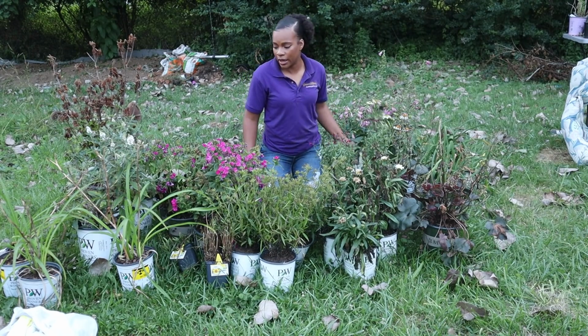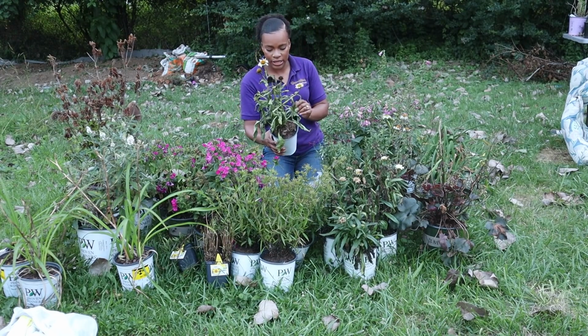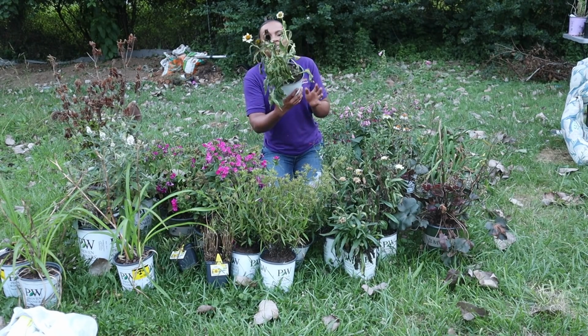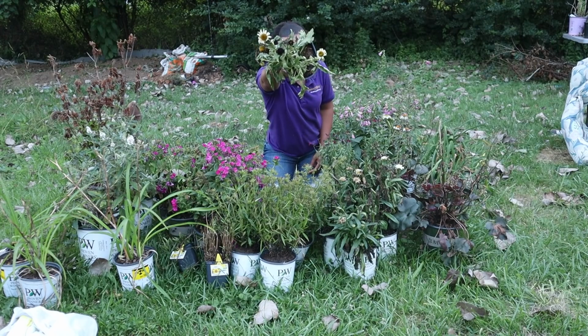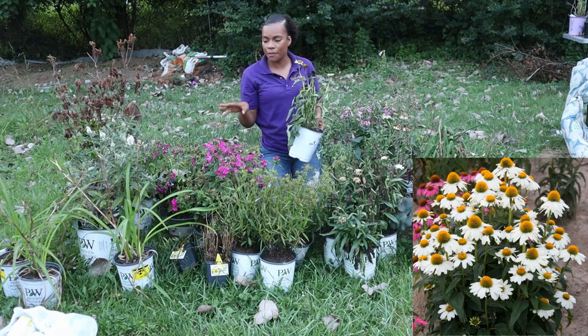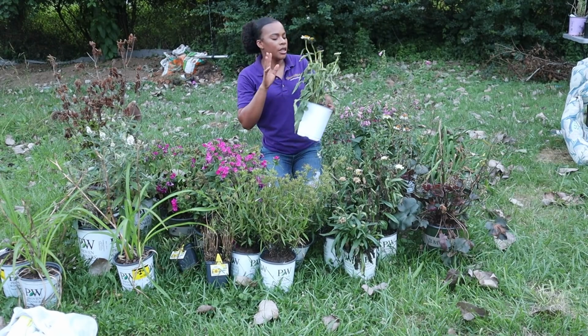Okay, I picked up some Echinaceas as well. Only picked up 3. This is the Pow Pow White Coneflower Echinacea. It doesn't look the best right now, guys, but with some moisture, I'm going to water them after I'm done. With some moisture, they will be fine.